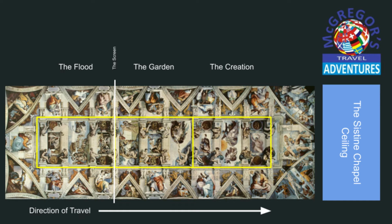Michelangelo painted it in the opposite order, and he meant it to be viewed in that order as well. I mean, if you're walking from creation to flood, you've either got to walk backwards or turn around for each panel. So, we're going to go from the end in which the paintings were oriented. Were you actually walking, you'd have to go through the screen. And that's important.